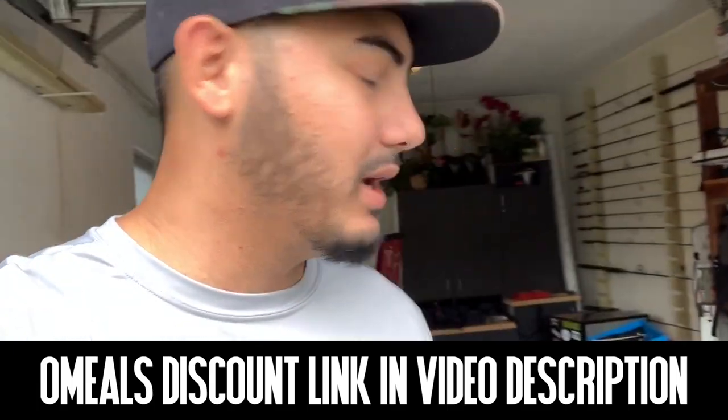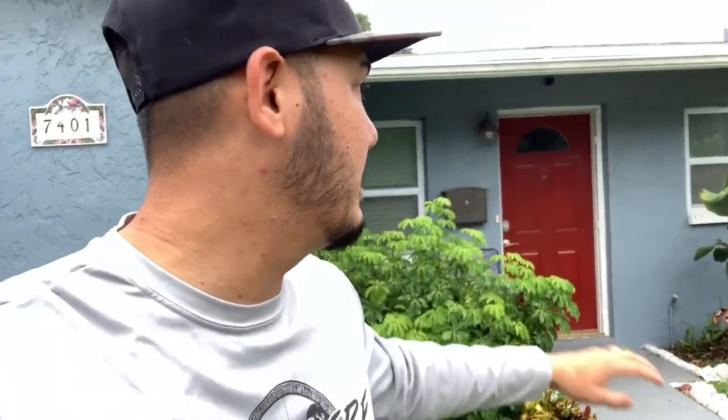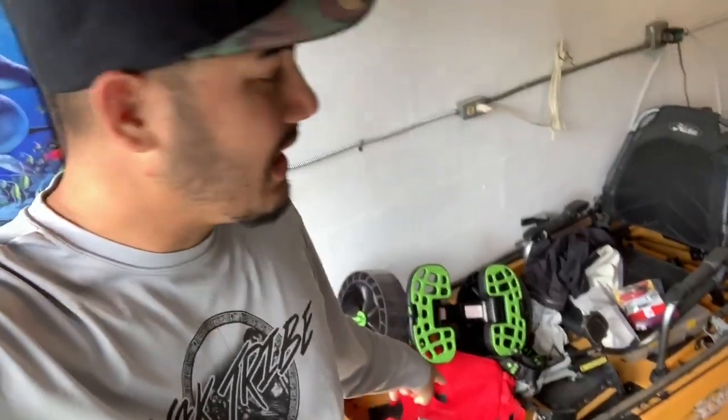But right now what I'm doing is I'm trying to figure out what the heck I'm gonna bring on this trip. If you've been following our journey, you know that we're no longer in the RV. That's being rented out in Pointe-Chene, Louisiana, but we are renting this beautiful home right here, and all of my fishing gear is just a complete mess. But it's now time to prep the kayaks.